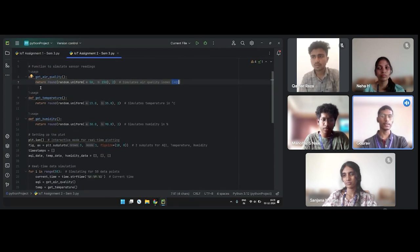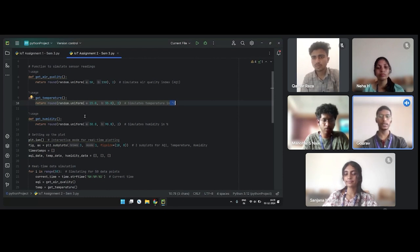Next one is get temperature. Here we are using again the same module to generate random values between 15 to 35 with two decimal places. It will be generated in degrees Celsius. Next we are using the same module to generate values between 30 to 90 with two decimal places, and this will be used to generate the humidity in percentage.